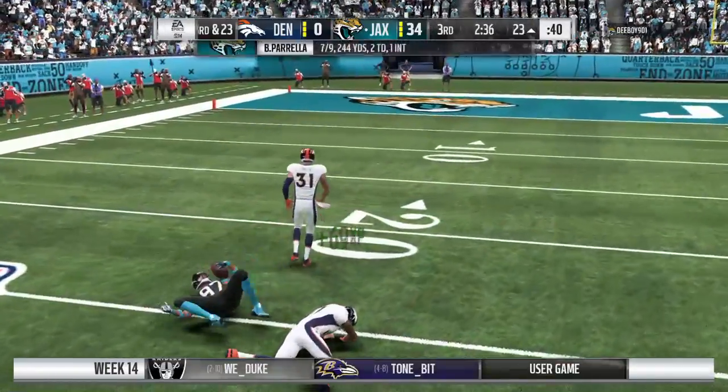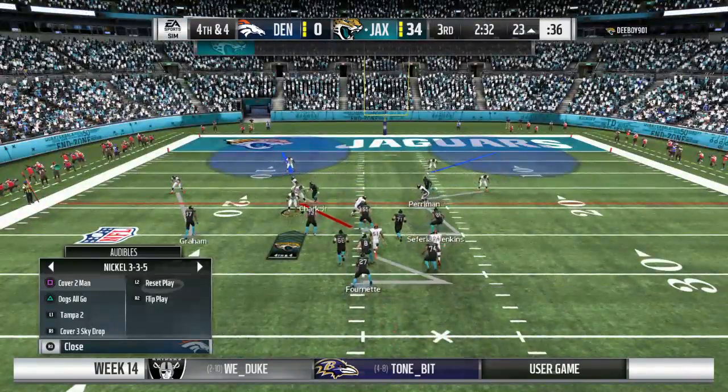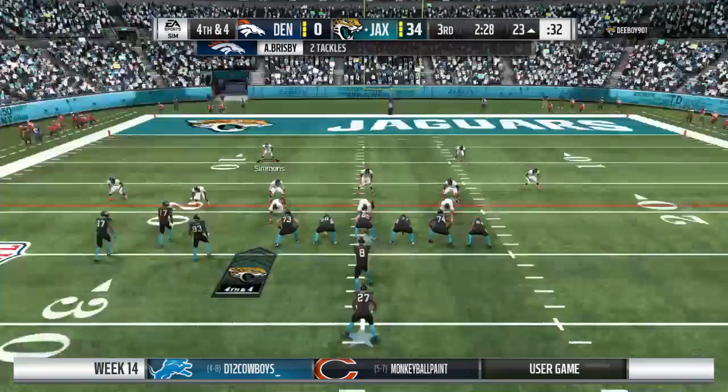And he finds a man with a crossing route. And he'll go down here right around the 23-yard line. A heck of a play there on 3rd down, but amazingly, they're still short for 4th.